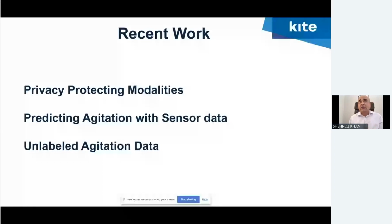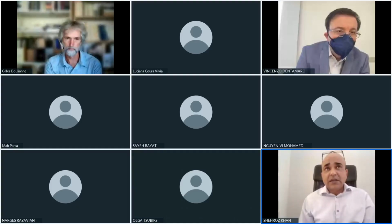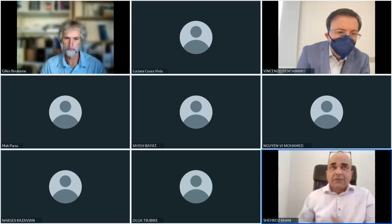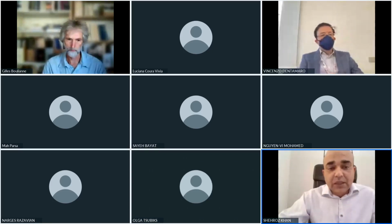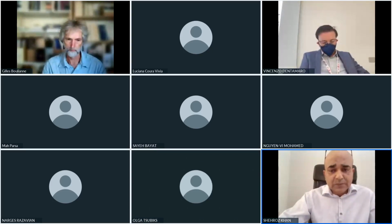The second direction that we're looking at is the unlabeled agitation data. As I said, not all the events are fully labeled. Can we leverage the rest of the data which is not properly labeled, and can we build classifiers around it? For computer science folks in the audience, we have formulated this as a positive unlabeled classification problem, or positive unlabeled learning problem. We are currently experimenting, and I hope next time we'll have some interesting results to share with you. So these are the two directions.